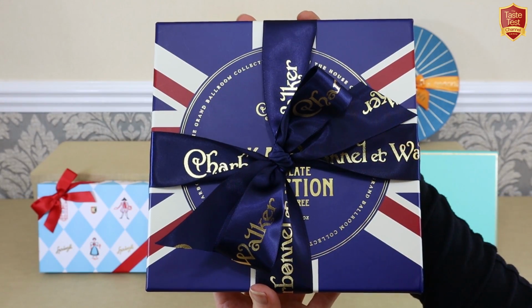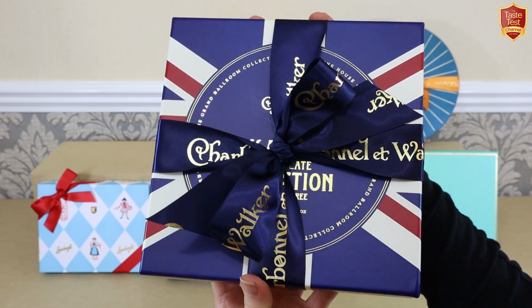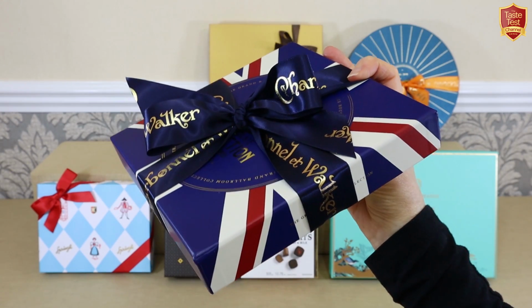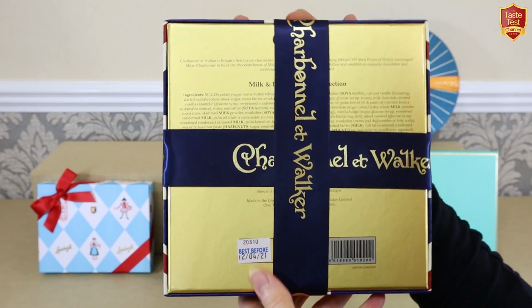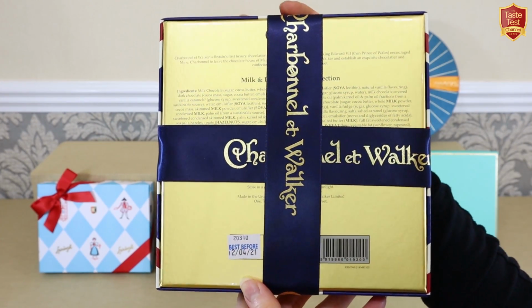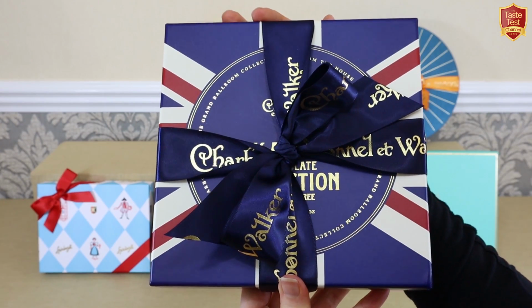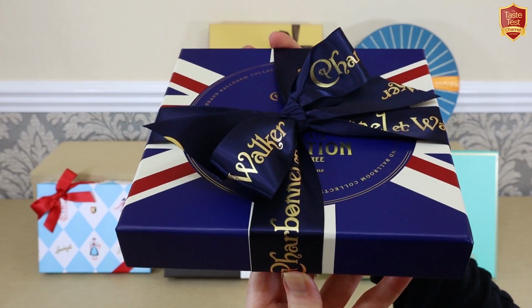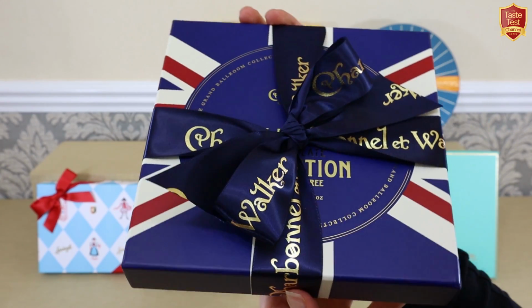So we're going to start with one of Britain's oldest chocolatiers, Charbonnel and Walker of London, who've been favoured by many illustrious names, including Princess Diana, Wallace Simpson and Noel Coward. The company was founded in 1875 by two women, Madame Charbonnel, a French chocolatier from Paris, and the British Mrs. Walker, who handmade all the ornate boxes. They hold the royal warrant to Her Majesty the Queen of England, and their chocolates are still handmade to traditional recipes.